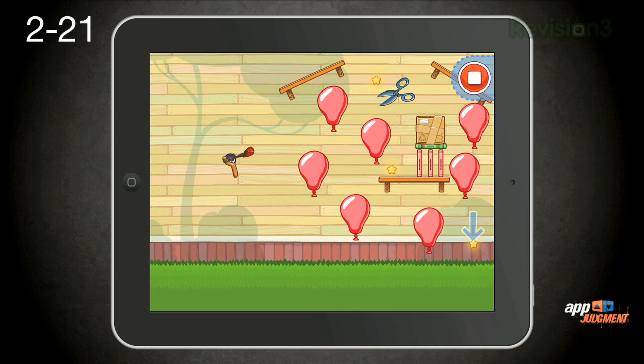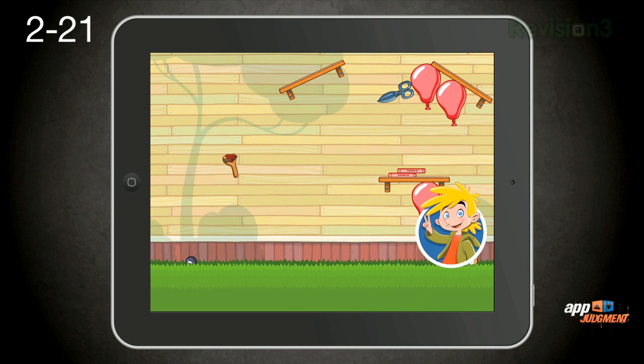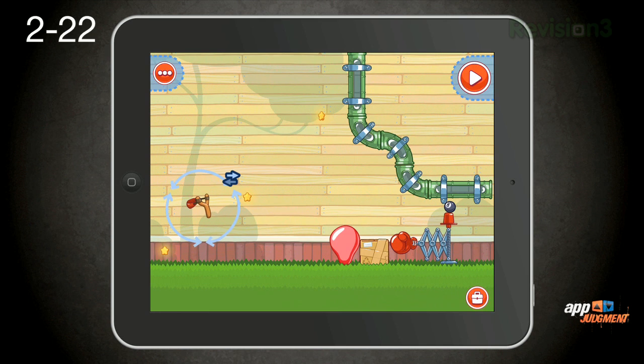This one took me a while. Every time I tried this, the box kept getting caught up in the balloons, but you'll get it eventually if you sort of mimic what I did there.